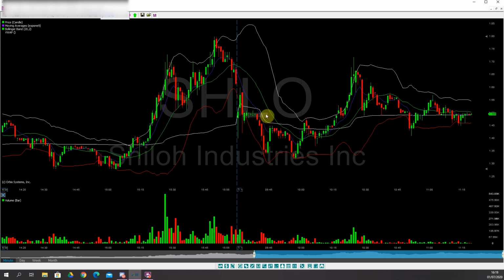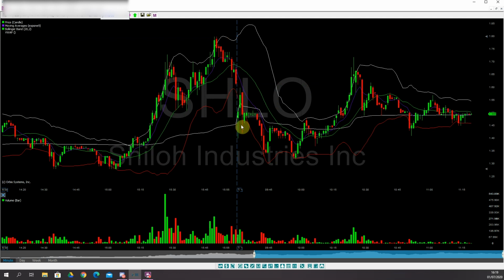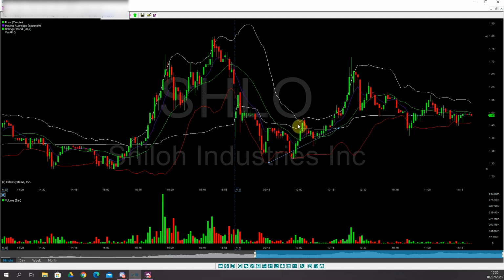So how we pay attention to this is we have a high here of about 180. What we're looking for here is the stock to pull back and break below VWAP. Once we start trying to recover here, as we can see, we're getting rejected off VWAP and we slightly break through. So it's up and down, we break through, we pull up, we're trying to recover that high again, we fall back down, we pop back up, we fall back down, and we're trying to pop back up here. So that's why I call it a snake VWAP.